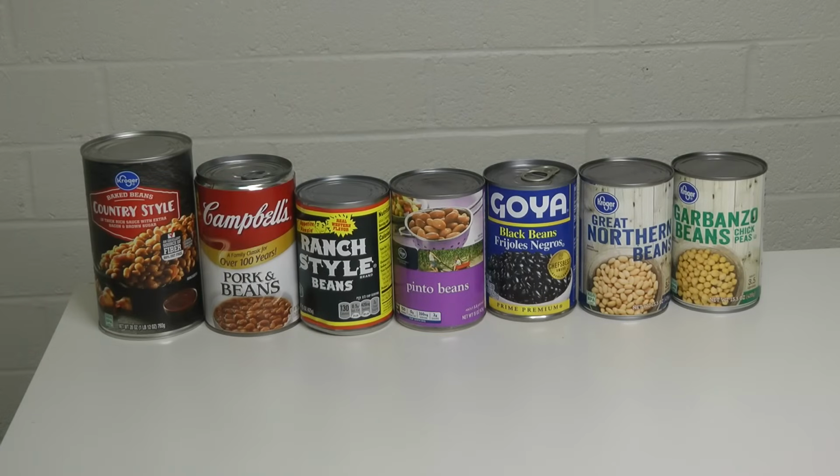Get a variety of canned beans, everything from baked beans, ranch-style beans, to plain cans of beans like pinto beans, black beans, great northern beans, garbanzo beans. The ones that are already flavorful could be a meal. You could stir something into them, make them bigger, better.